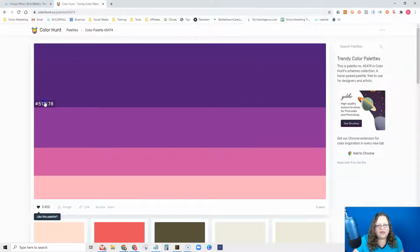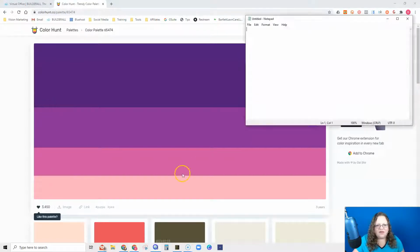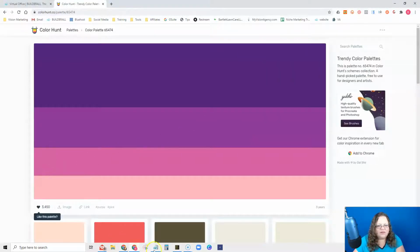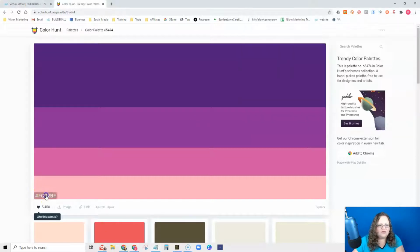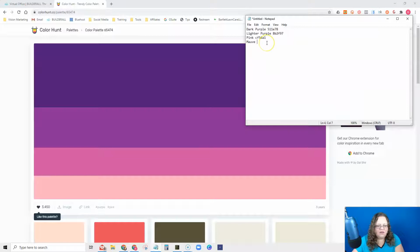If you click here, it copies that code. So let's add that to our notepad. We'll say dark purple, and then paste the code there. Now we want to copy this code here. We'll choose lighter purple, I guess that is. We just want to make sure that we remember which code is what. We'll copy this here and call this pink. And then we'll say, I don't know what color that is, mauve or something. We'll choose this hex code here and then save.